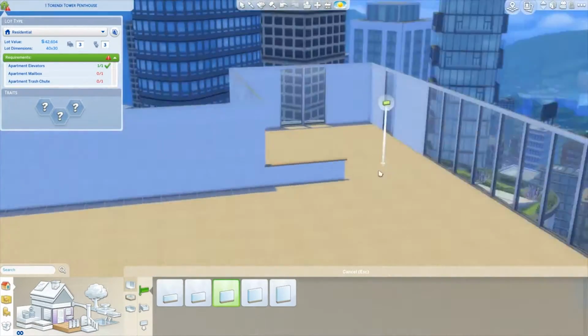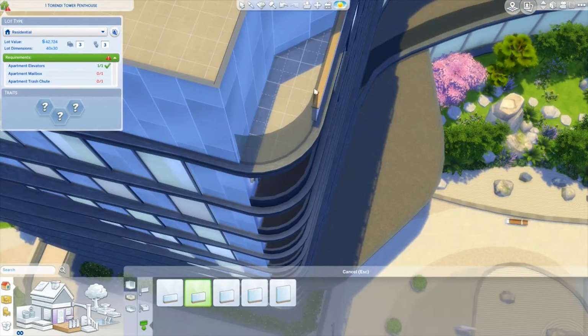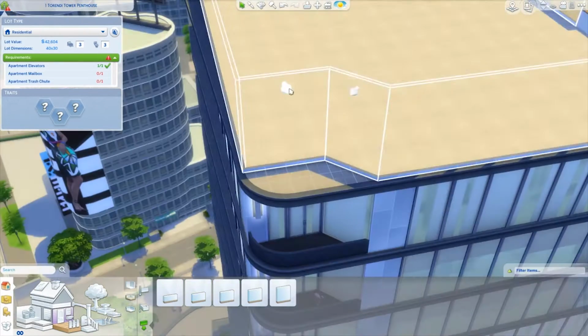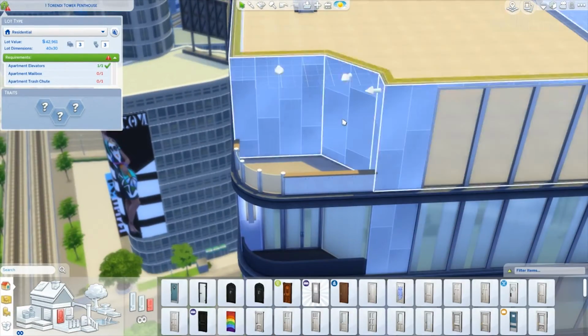So wow, I never thought I was going to build a penthouse because it's a little overwhelming. They're really big. But I'm deciding to do it. Well, I already decided to do it. Now I'm voicing it over. But yeah, I wanted to incorporate the shape of the rest of the building. So the exterior is nothing too exciting. I just think it blends into the building nicely.